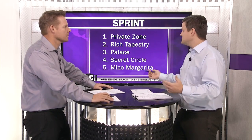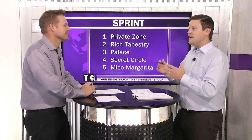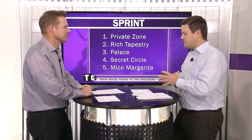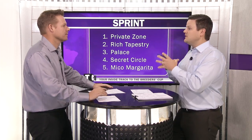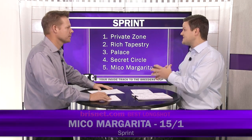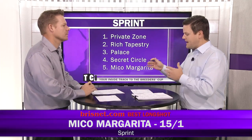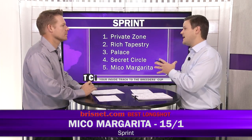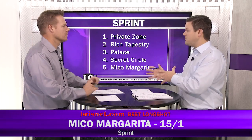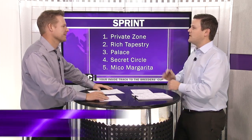It's wide open. So I'm going to go to Miko Margarita. Wow. I think with his current form right now, he showed he's not a Grade 1 horse. But if you look at his improving numbers, you look at his current form, and you look at the fact that he likes to come from off the pace in a race that's inevitably going to get a ton of speed up front, should melt down, I think he's the best long shot in a race that's wide open. He's the Brisnet best long shot of the Breeders' Cup for me at 15-1, Miko Margarita.